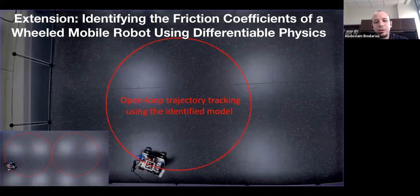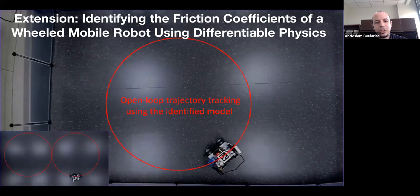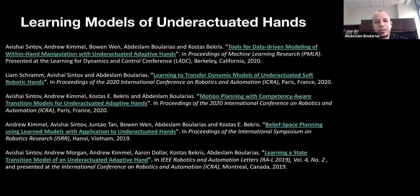There is another body of work that I did here in the last few years, but I wasn't able to present it, obviously, because of time. This is learning models of underactuated hands. This is with postdoc Avishai Sentov.